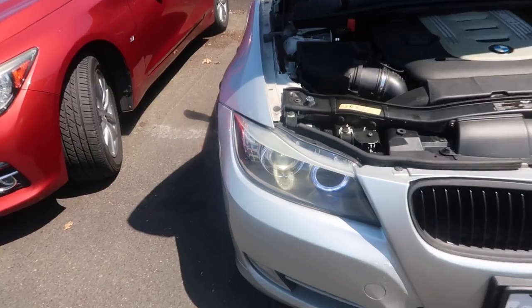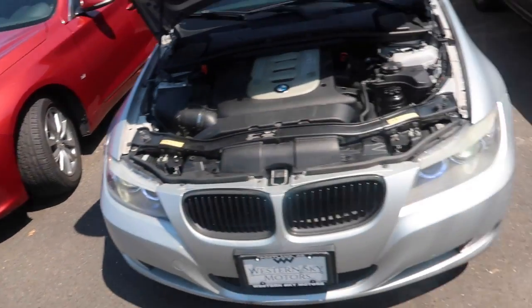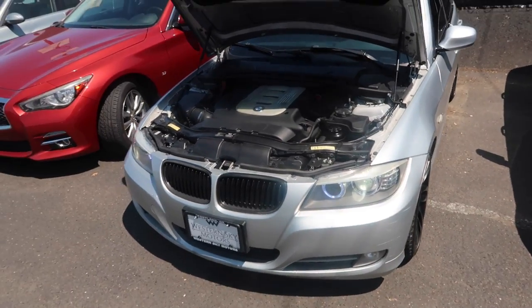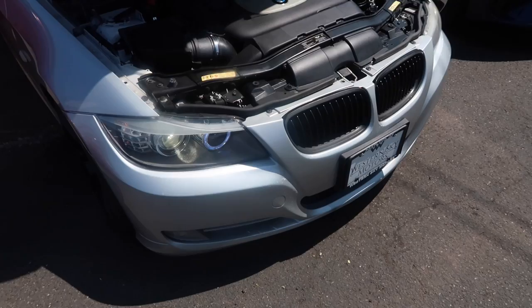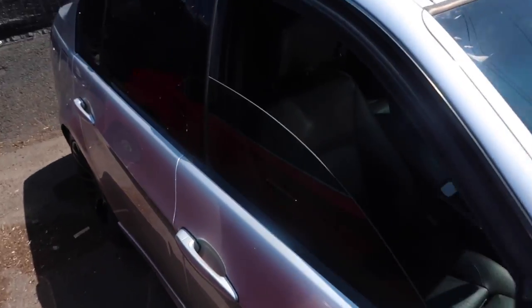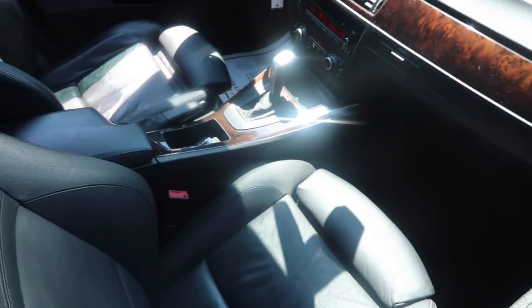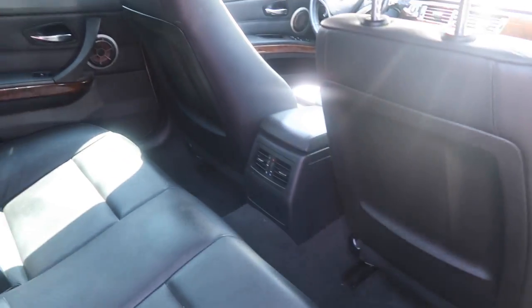But this blue halo ring is not factory, so I'm assuming it's aftermarket and maybe they goofed up somewhere on the wiring or whatnot, but I will of course disclose that. A few minor imperfections on the front bumper, could use a respray, but aside from that, it looks really good. Silver over black with sport seats. The only option, as far as I know, it doesn't have is the navigation screen.